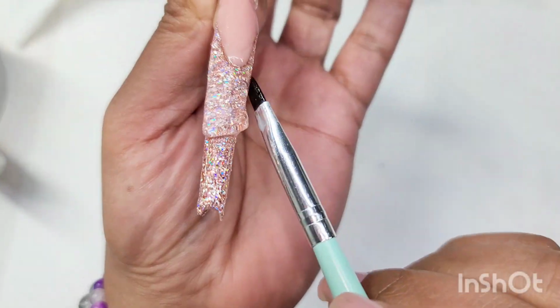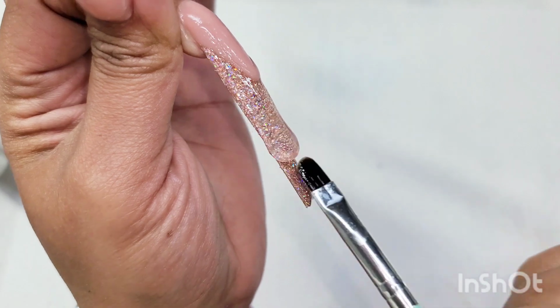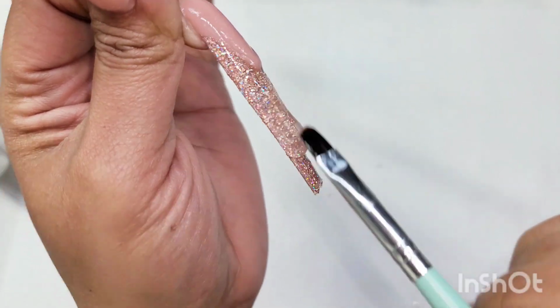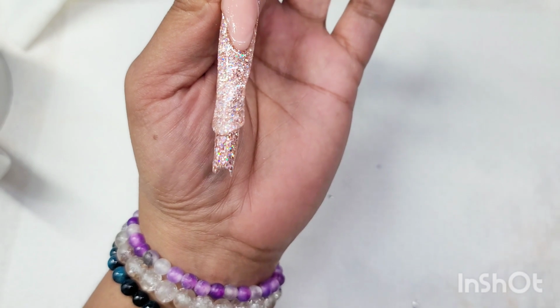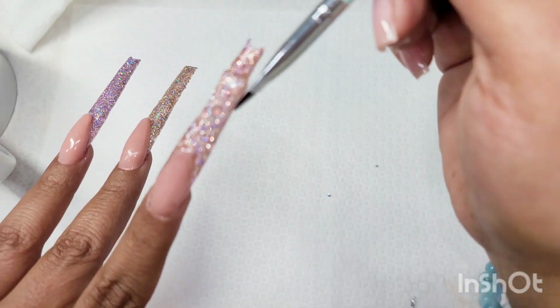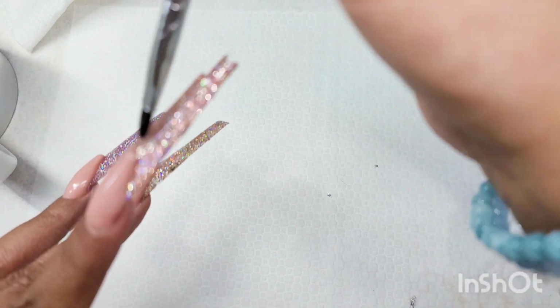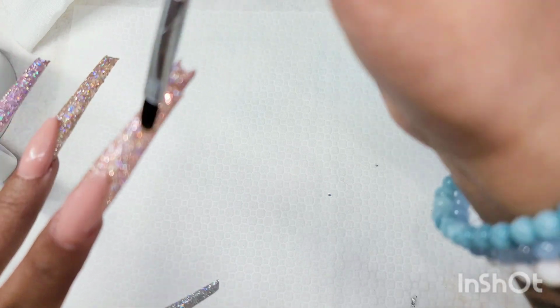It was very annoying. So as you can see, after I apply that bead, all I'm doing is making sure that it reaches both sidewalls. I am making sure that I brush that down all the way to my free edge. And before I cure, I look at it from every angle just to make sure that I am satisfied with the application, and then I cure. Always remember that the better your application, the less filing you have to do.